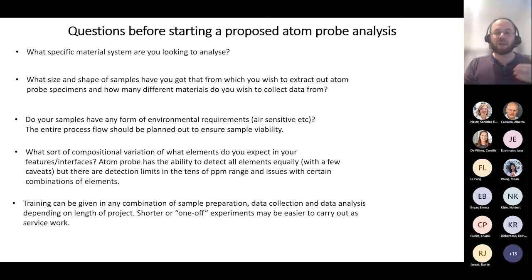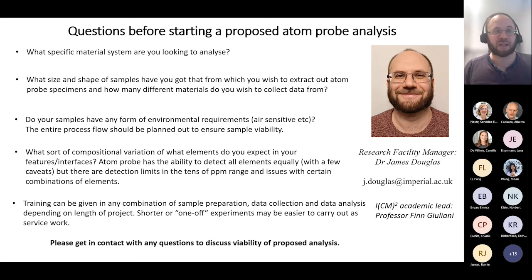And we do service work as well. It depends whether training on the sample prep, data collection, or data analysis would be useful for whoever's doing it. But PhD students starting out, almost certainly. If it's a one-off to check something, maybe not. And please do get in contact. My email address is up there, and the academic lead is Professor Finn Giuliani, so he's also someone to get in contact with.